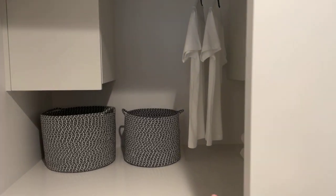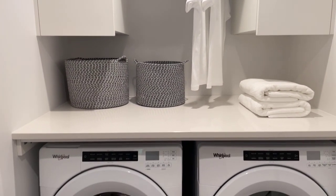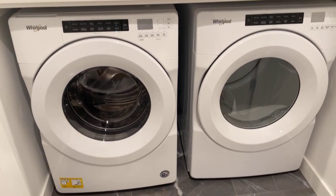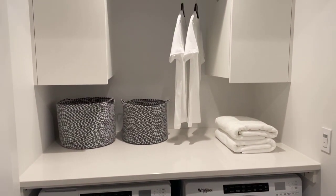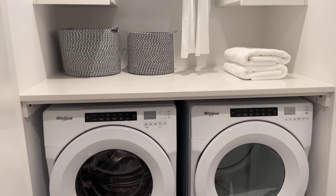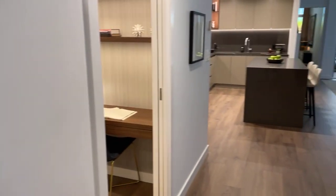We have a full laundry area. Love that. Got Whirlpool appliances, nice big Whirlpool appliances. And what I love the most is actually that you have a folding area and some storage and some place to hang. A lot of the times you don't get that. A lot of the times you've got your stacker washer dryer in a closet, and that's your workspace.